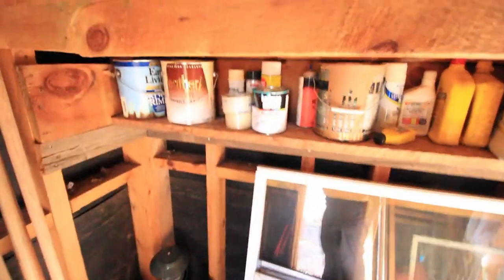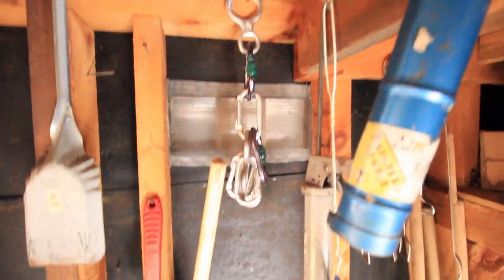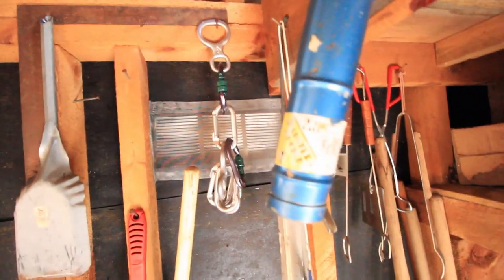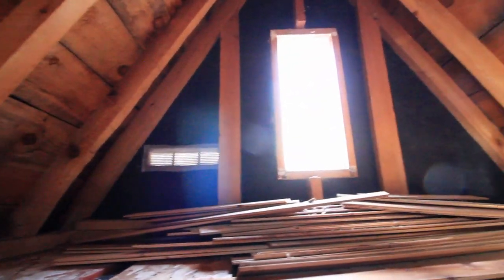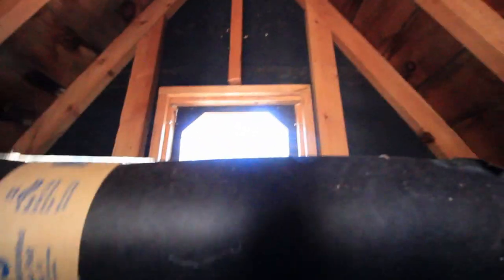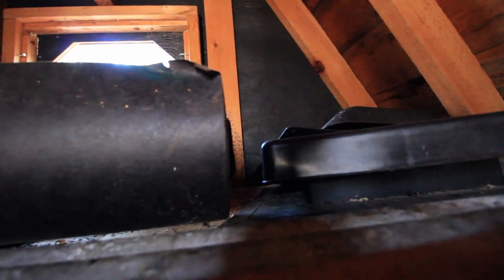Bunch of lanterns and a bunch of paint that'll probably be thrown away, which probably wasn't because you can't just throw that away easily. There's a bunch of clips, some climbing stuff, some wood. It's up here. Looks like some roofing tar paper. I don't know if those are, oh, that's a roof vent. So, some pretty nice stuff.